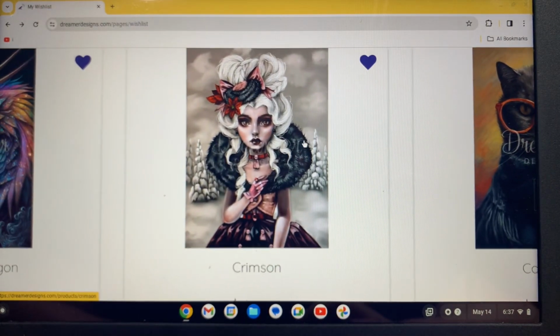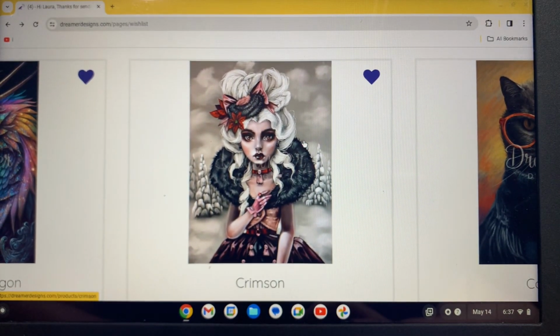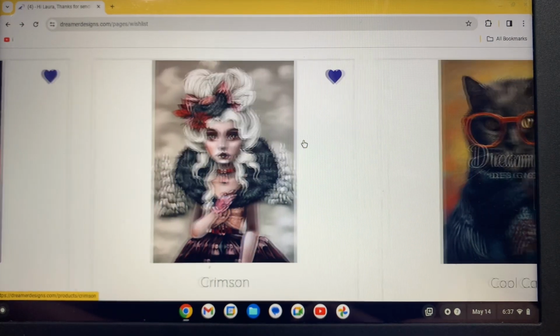Next up, we have another Curtis Reichovich. This is Crimson. She is just very pretty. I like her. So would definitely like to add her to my stash. Again, I think she is a square.